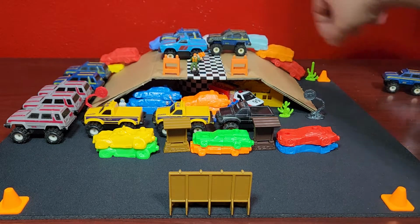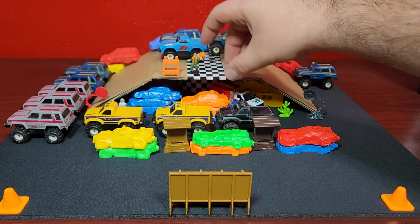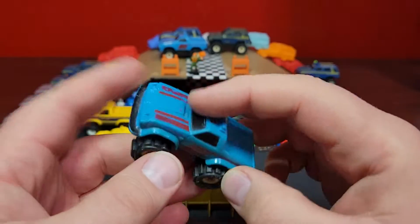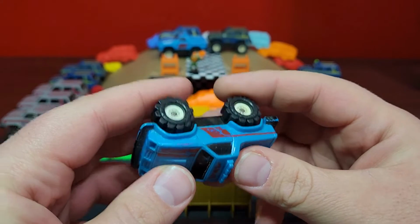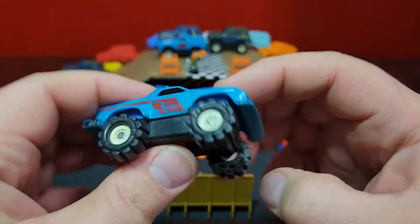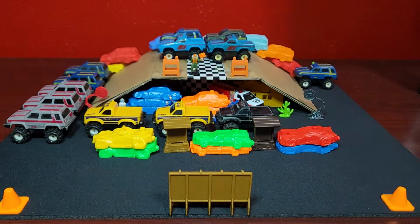I knew that was going to happen. I knew it was coming. All right, I'm going to make room here. I got one more of that exact same color, in even worse shape than the first one. But you get what you get. You find what you can find. I do like the Rampage, so I think that one's pretty cool. See if I can get these to stay on there.